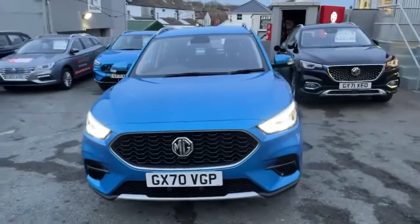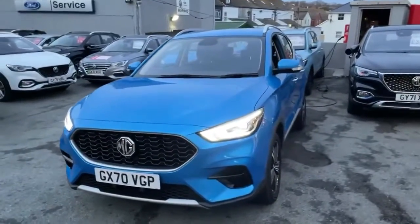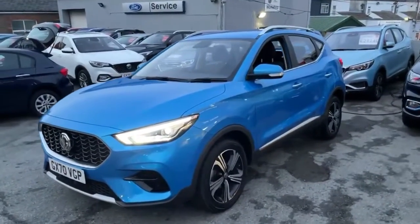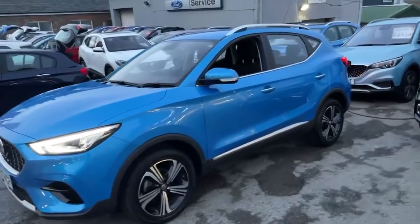This one is the facelift variant. The ZS went through some styling changes in 2020, of which this is the new model. The new model has a different designed front and rear bumper, 17-inch alloy wheels.